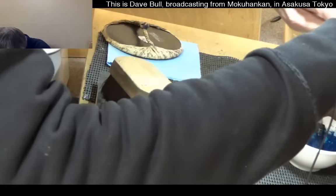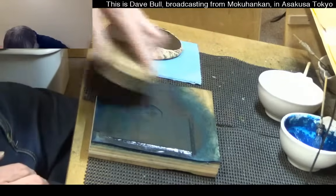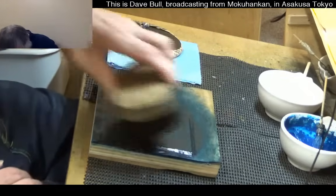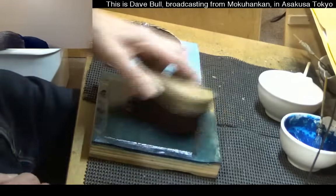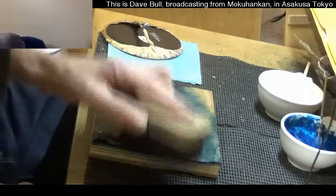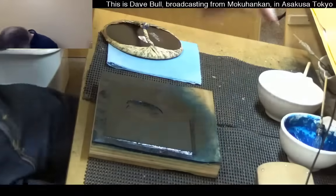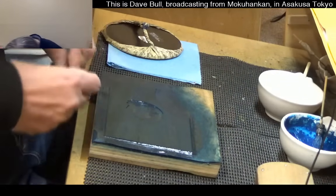Okay, what do we got left here? 1, 2, 3, 4, 5, 6 sheets left, and then I'm out of here. And that's half of the batch. They gave me 4 stacks of 15, and I finished the first stack as you watched. This is the second stack.